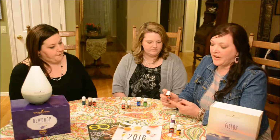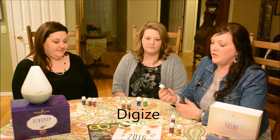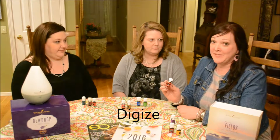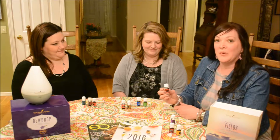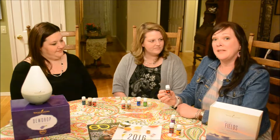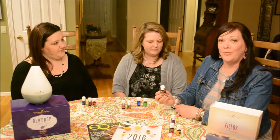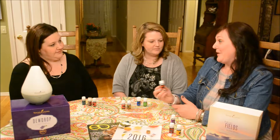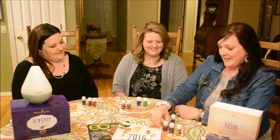Next for me is DiGize, and if you have kids in your house, this one's a must-have. It's super good. Based on the name DiGize, you could probably guess it's good for the digestive system. So we like to rub this around the belly button anytime somebody has some upset issues there. We do clockwise or counterclockwise, depending on how you want things to flow. And that's a staple, especially with kids.